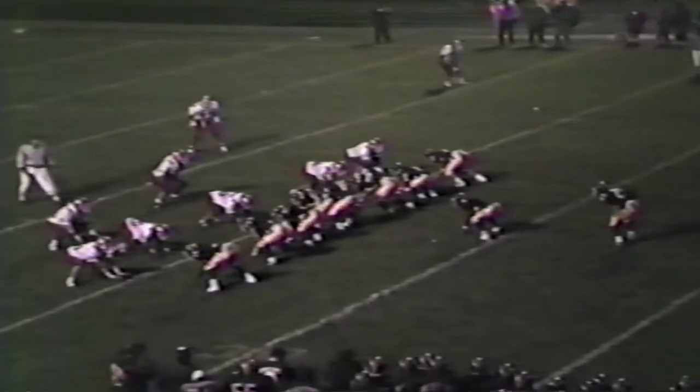Happy birthday, Jerry Tapp. Pass incomplete. It's knocked down, intended for number 34, Ricky Barnes. But it was broken up in there. Happy birthday, Jerry Tapp.